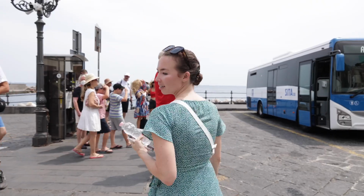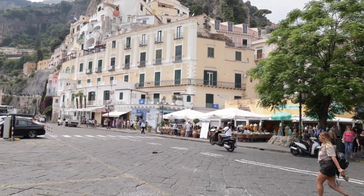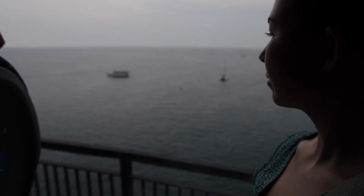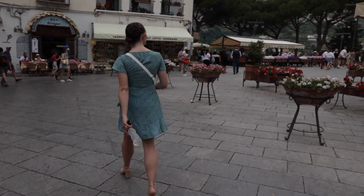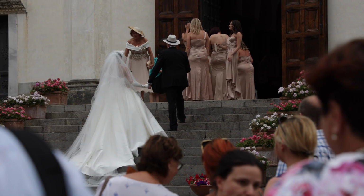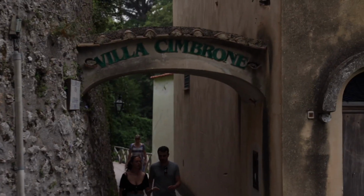Where are we going, Shel? Going to Ravello. Once we arrived in Amalfi, we hopped on the local bus and rode up to Ravello. In Ravello, we wandered around the main square and even saw another wedding. From there, we walked around the corner to Villa Cimbrone, which is a historic villa looking out over the coast of Ravello.